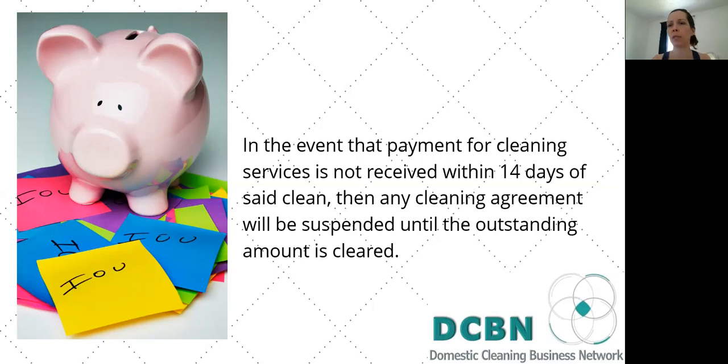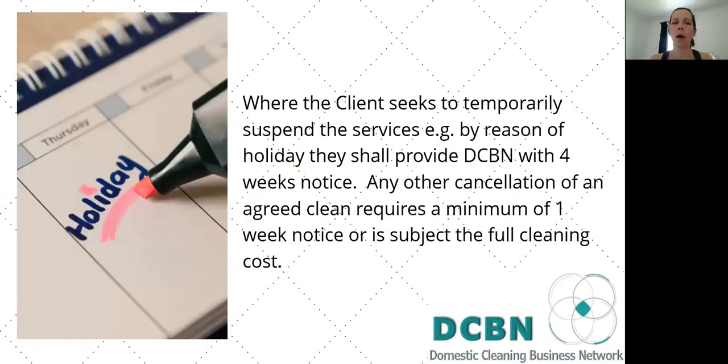Otherwise, you put yourself in a position where it's a weekly claim, £30 or £40 a month. At the end of the month, you're owed a lot of money and you've already paid your staff to go out and do that, or you've incurred the cost to do it yourself. So make sure it's clearly documented what you're going to do if people are not paying on time for you.